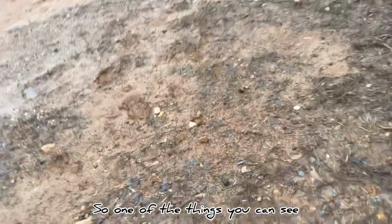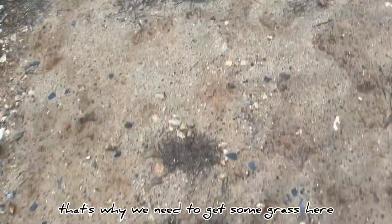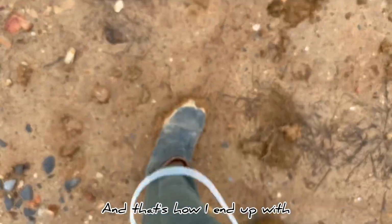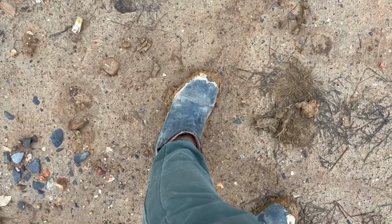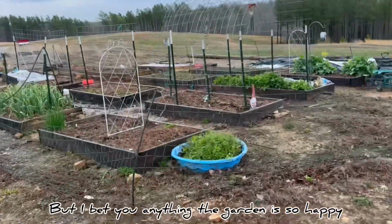One of the things you can see when we have a heavy rainfall is that this clay you just kind of sink into, and so that's why we need to get some grass here, and I need to put some straw over it. You can see my footprints running through there, and that's how I end up with tons of mud on my boots. But I bet you anything, the garden is so happy.